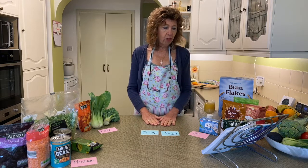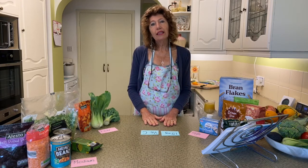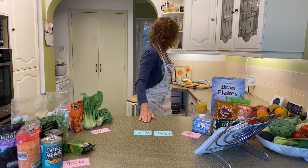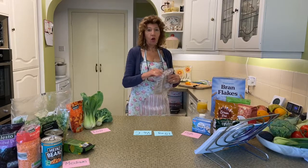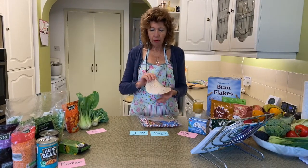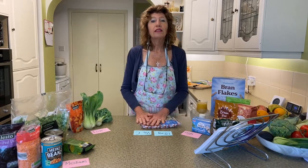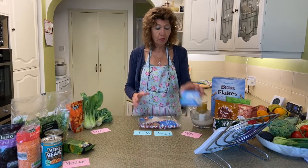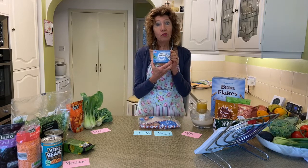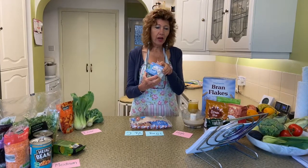We're going to now get ready for our practical, and we're going to be making wraps, because of course the wraps that I've got are wholemeal. In fact, these are half and half wraps, and we're going to be using these for our tofu. We're going to make tofu wraps with some interesting inclusions that you may not have thought of before. So I hope you'll join me.